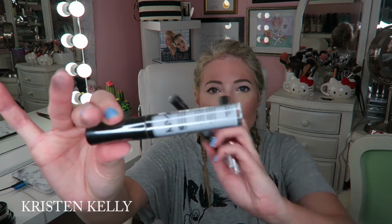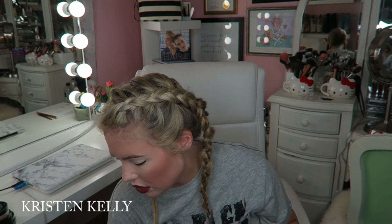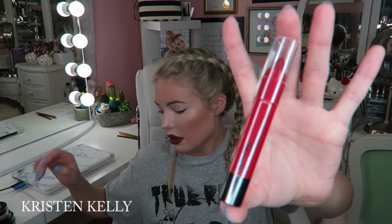And then this is a concealer. This is for under your concealer, but it's clear. So I didn't really understand that. That's why I got it, so I could try it. This is, wait, did I get 2 lip primers? I got 2 lip primers. Okay. And then this is a red lip cream that I wanted to try.